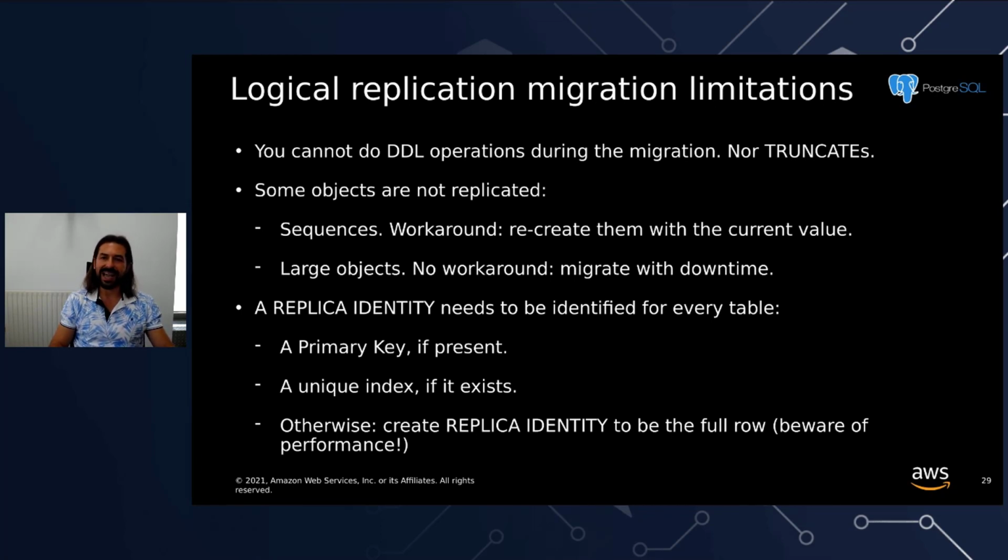You also need a replica identity for every table. And the replica identity is basically a primary key or an index, or you create specifically a replica identity which says use the full row, in order to support some uniqueness concept on each table, which is necessary for applying the updates and the deletes on the destination.